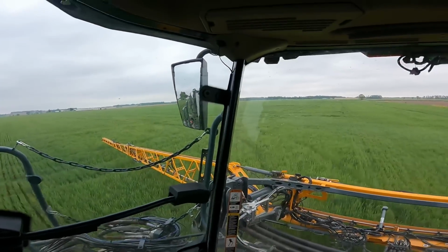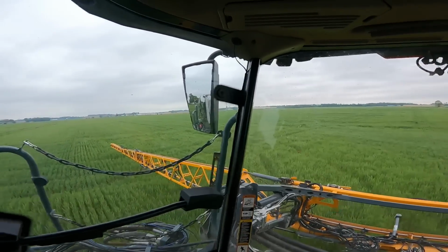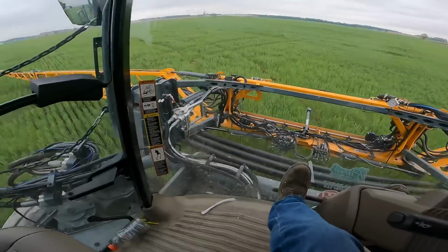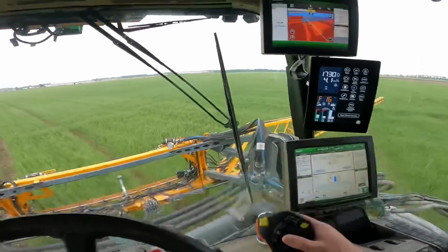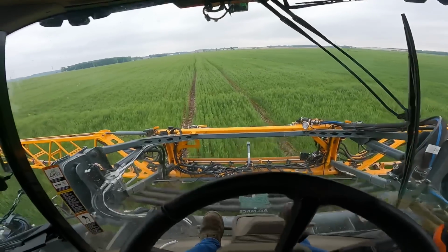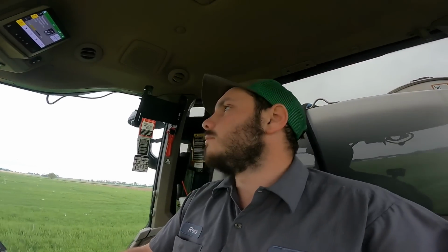So, stop right here for a second. Well, I'll get on my straight roads because I'm using my all-wheel steer right now. So hopefully I'm not running over that much wheat right now. So, I'm trying to get it set up to where I've gone right, where I sprayed last time. I cannot talk for some reason. I can never talk, so it's fine. I'll back up here.